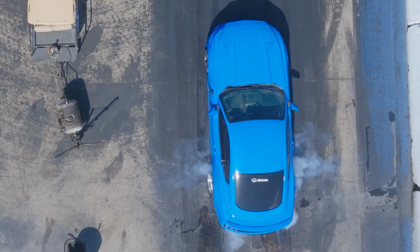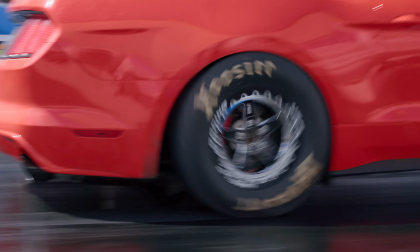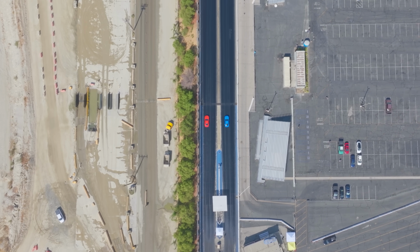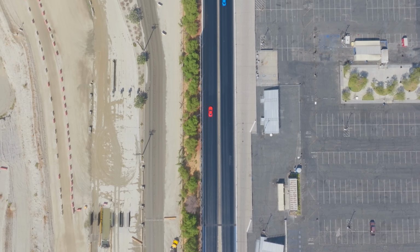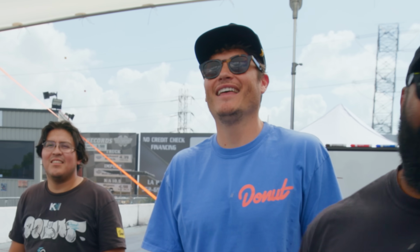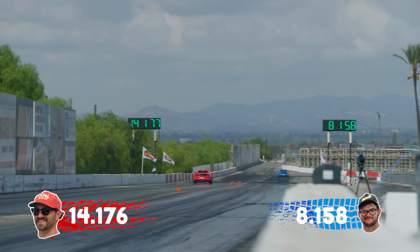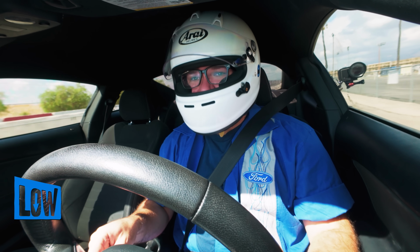Nolan, ready. Wow. What just happened? Sounded like he misshifted in a manual. Okay, stay tuned. Wow, this thing's fast as hell, dude. We woke this car up. Good God. It's a drag car now.